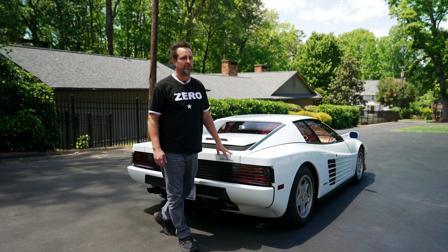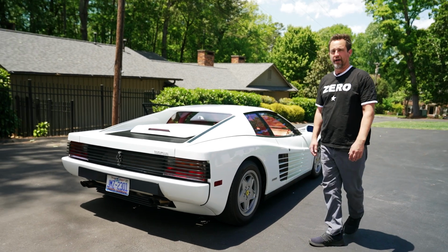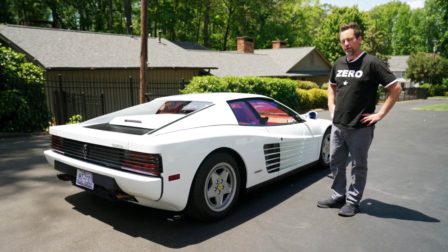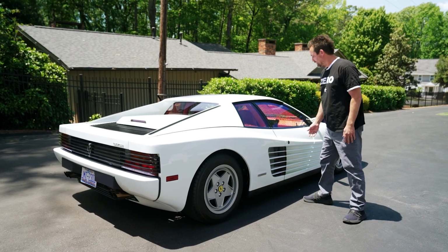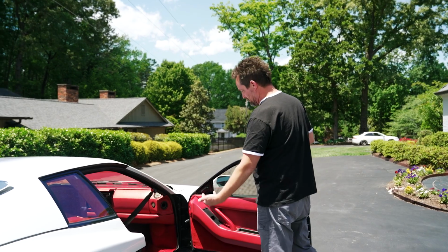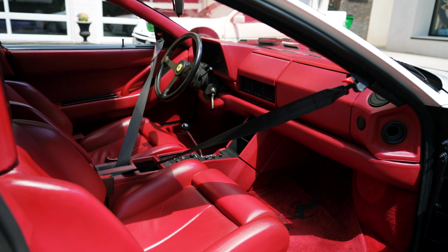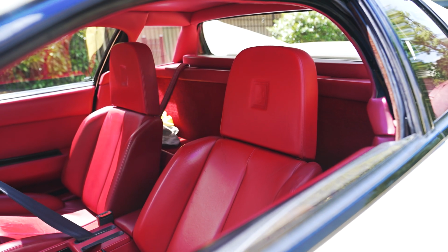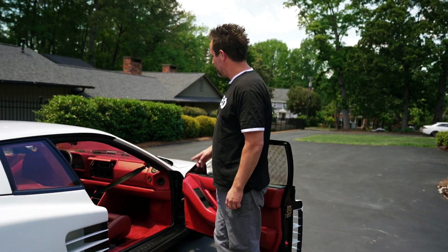It runs even better than my red one did. So I was really happy after I bought it and was able to drive it. I didn't test drive it before I bought it at the auction, but it runs so nice. I'm glad that it is that way. So the interior, red, as I stated, I always wanted the white with the red, and I ended up finding it, and I knew that I was gonna buy it when I went to the auction regardless of what the cost was. Unless it was astronomical, I probably wouldn't have, but nevertheless, pretty neat.